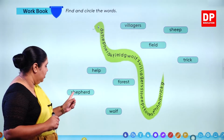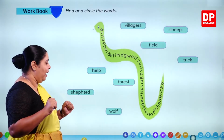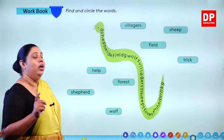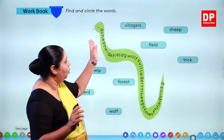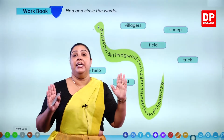S-H-E-P-H-E-R-D. Shepherd. Last word, wolf. W-O-L-F. So we have to find all these words out of the letters that are here.